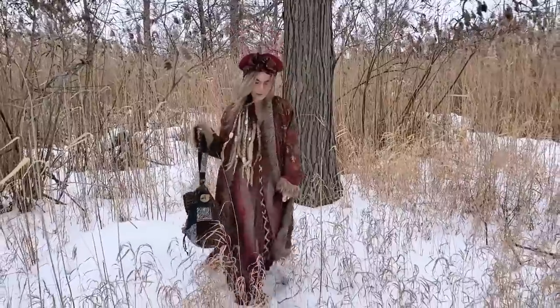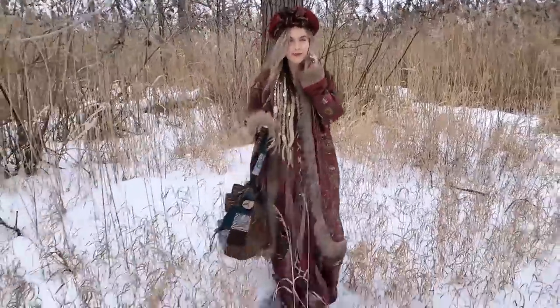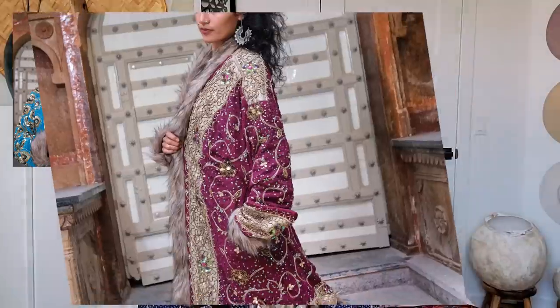It's an upcycled sari, so each one is one of a kind. I chose this one, but there's so many to choose from. There's some with embroidery, embellishments, sequins, beading. There's so many beautiful ones. So if you guys are interested, I'll leave all the information down below so you can go check her website out. Her pieces are to die for. I want them all. Moving on to my next piece.